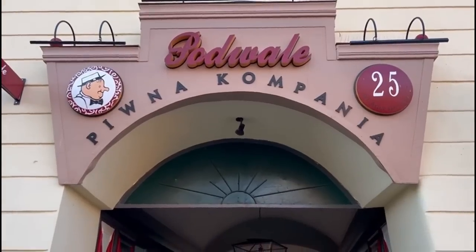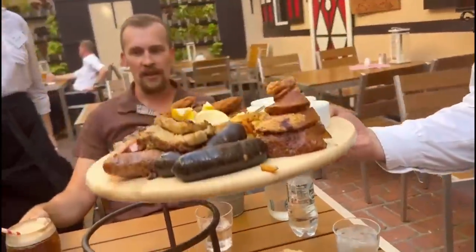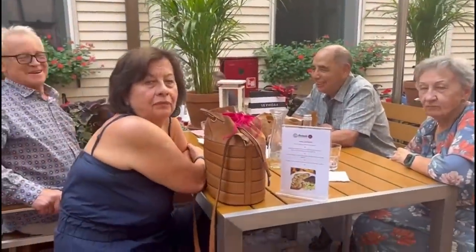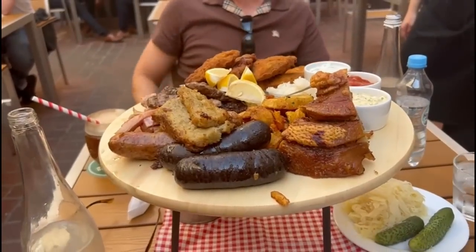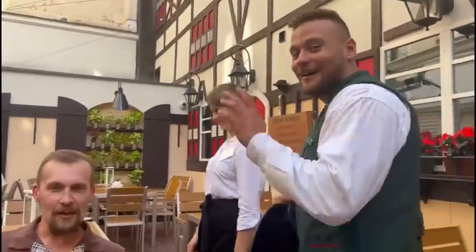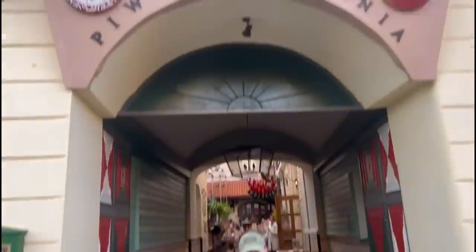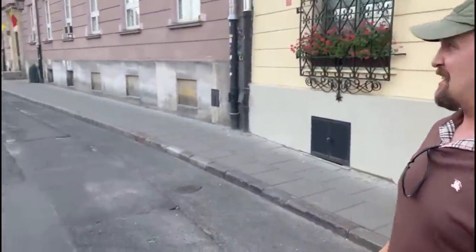Well, let's go make this place famous. How are we supposed to eat all that? Well, I think a knife and fork would be a good start. Holy cow. From the top? Hey, would you like some? Holy cow. Oh my God. I don't know if we can eat all that. Yes, we can. Wow. Okay. Robert, that was good. If you're happy, I eat everything but the blood sausage. You can take the best one.